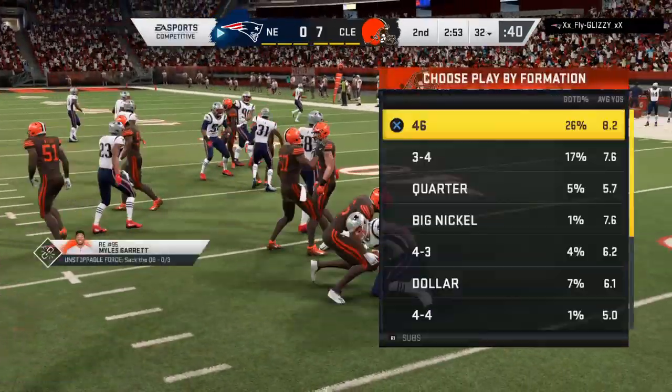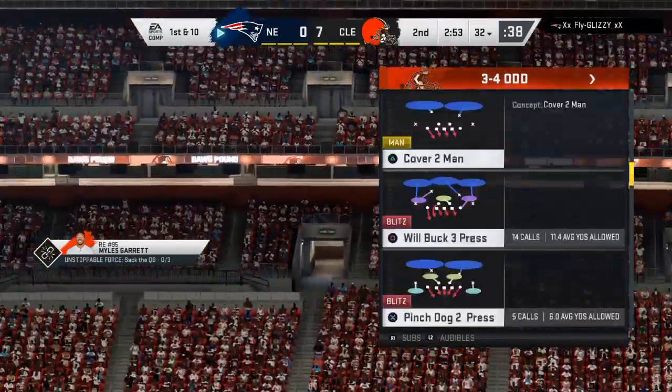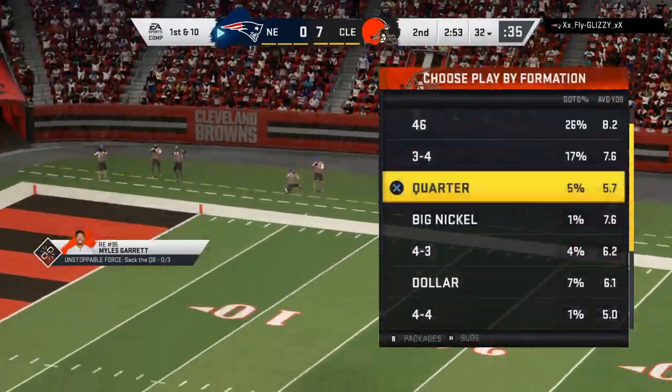Well, that'll be put in the books as a 53-yard punt. And the Patriots take over. 32-yard line.